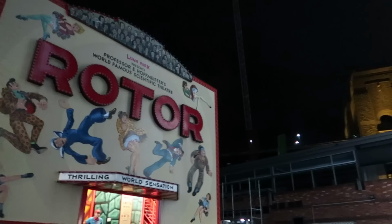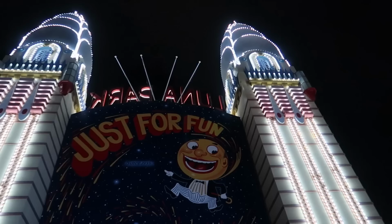Well, I just picked up some merch, got a nice towel and also a mug. And then I've actually got a rota down here as well. So much packed into a very small space, just for fun, since 1935. The one and only Luna Park here in Sydney.